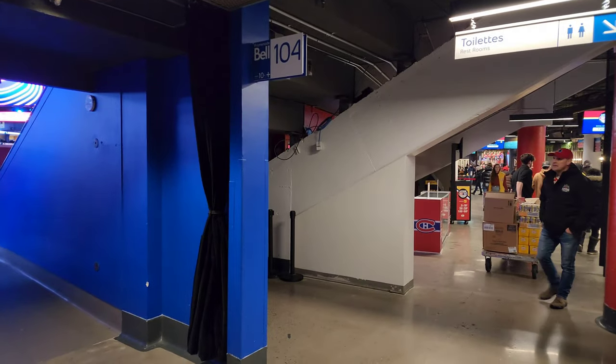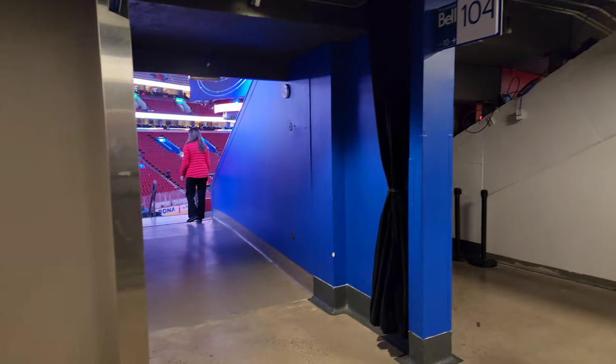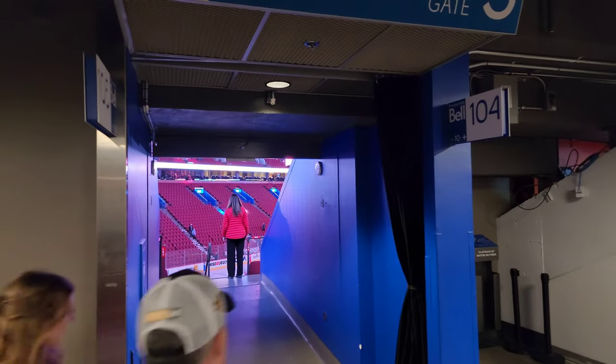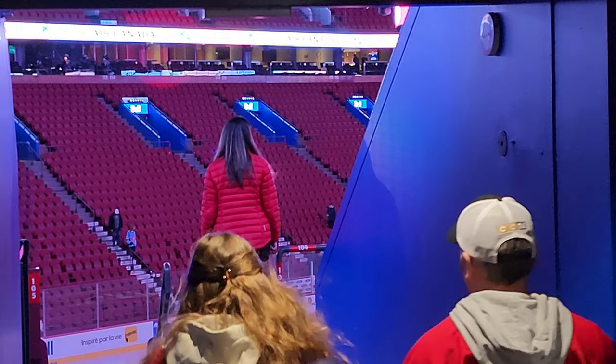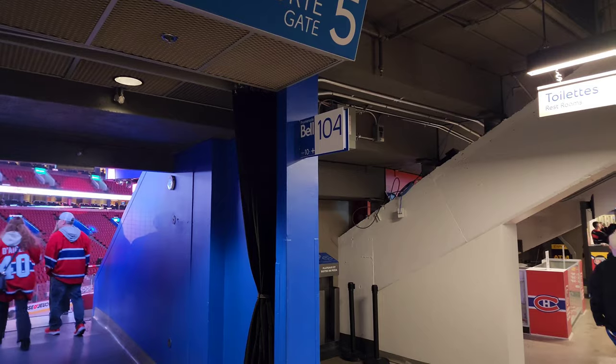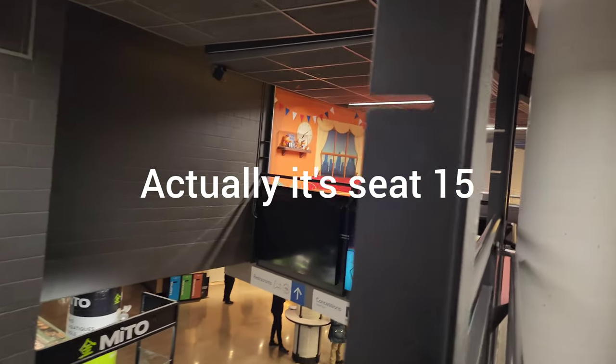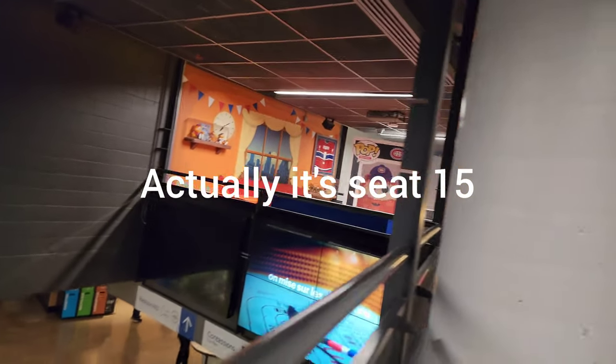So we just passed through the metal detectors. We showed our ticket and we're now in the main concourse, and there it is, the main arena, the interior. We're gonna be going there in a minute. And we are in section 102, row FF, and seat 5. But before we go inside, I want to show you this little exhibit here.